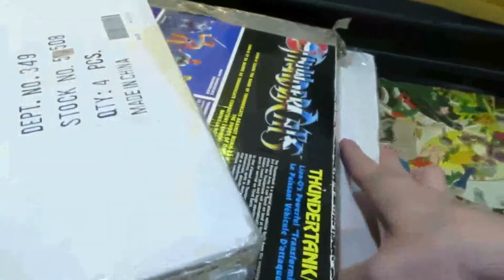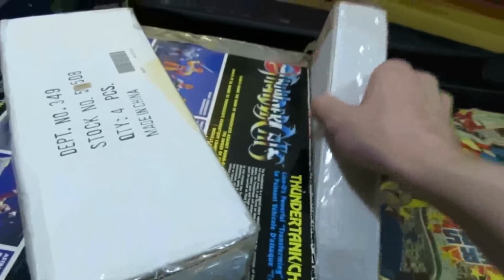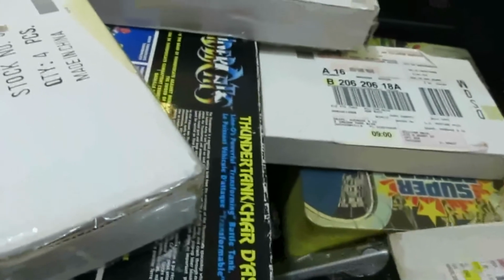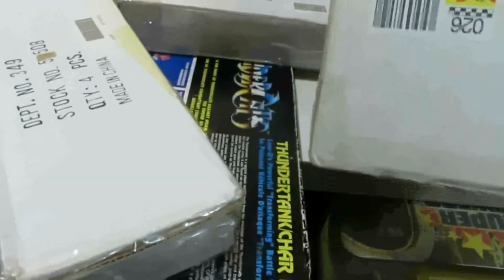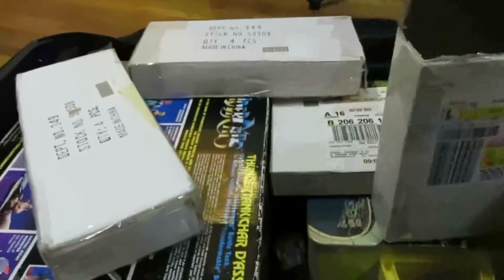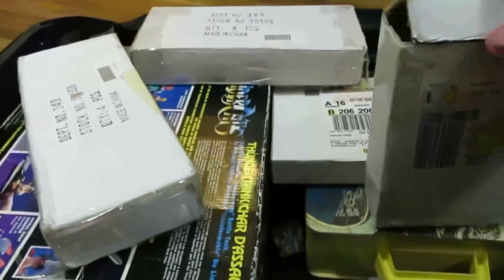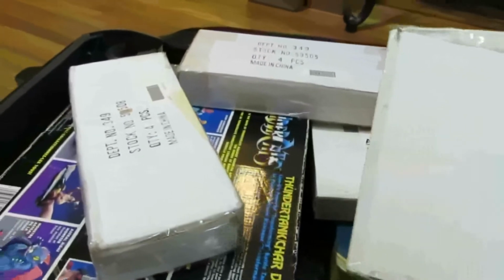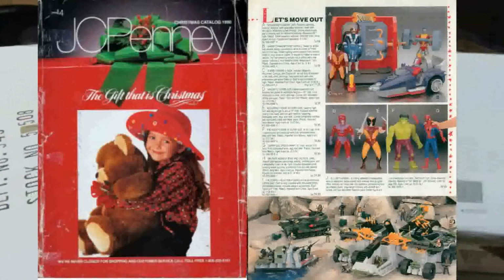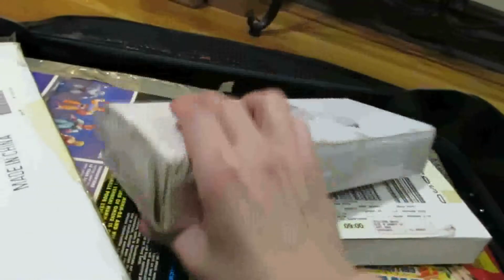Oh, okay, so these, keeping up with my hobby in collecting Sears and JCPenney exclusives. You don't see this much. This is the JCPenney boxes that were sent out with the Toy Biz figures, X-Men figures that came out in the early 90s. And show you what that looks like.